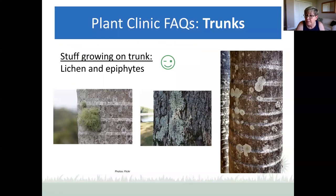Stuff growing on trunks. Okay, we get questions about this all the time. Lichen, that middle picture, that's lichen. The picture on the far right is lichen. The picture on the left is an epiphyte. An epiphyte is an air plant. They don't take anything away. They just live there. Lichen develops often on the north side of trunks of trees and palms. It is not an issue.